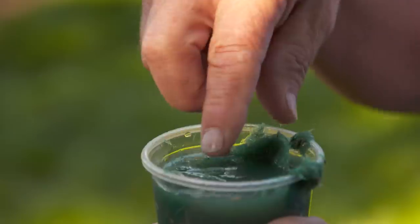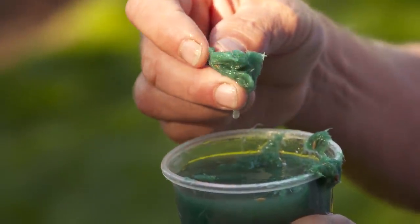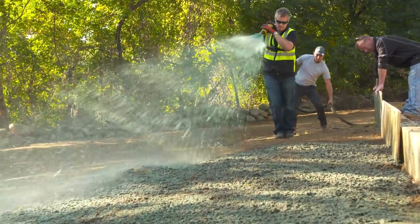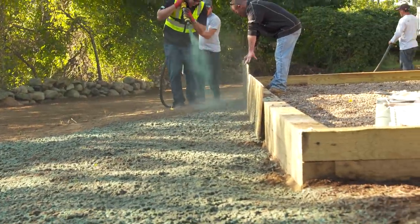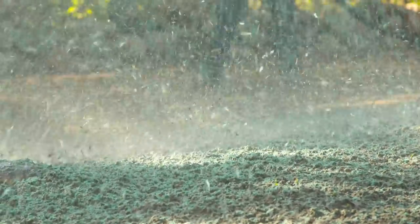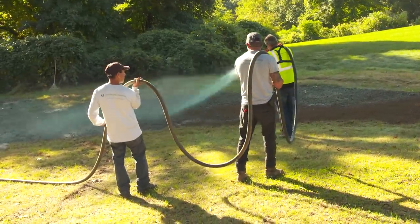Mm-hmm. Like that mix? Yeah, oh yeah. It's basically a paper product or a cellulose that holds everything together, and then the seed is mixed into that along with water. Right, so when you spray it down, it keeps the seed in place and also helps keep moisture in to germinate. Right. Now, is that the same seed that this sod is? Yep, they are both fescue. So where we got the sod from, they gave us the exact seed from there to match. Oh, perfect. In a couple weeks, you're not gonna even know the difference.